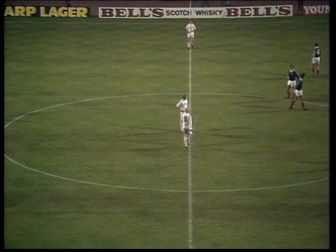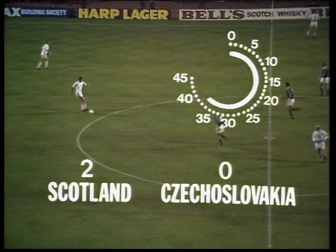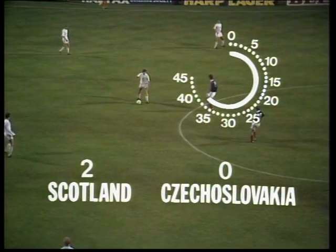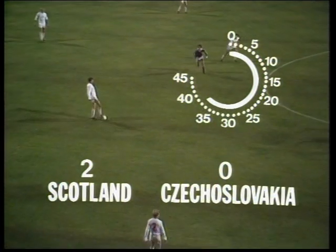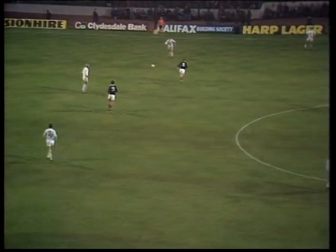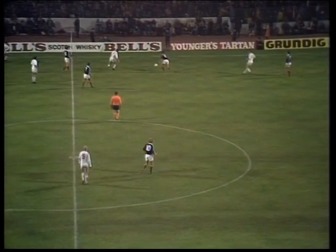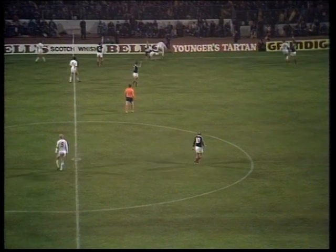Well, it was the keeper's mistake. Only winning his sixth cap tonight, 23 years old, Pavel Michalik. A real test of his nerve. And in the early minutes, it looked as though he was equal to it with one or two very sound saves. But now the Czechs are really up against it.